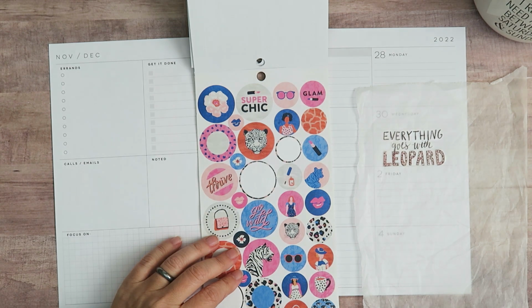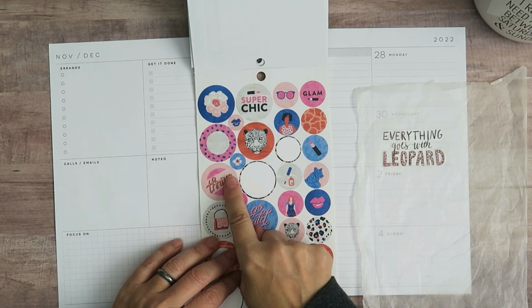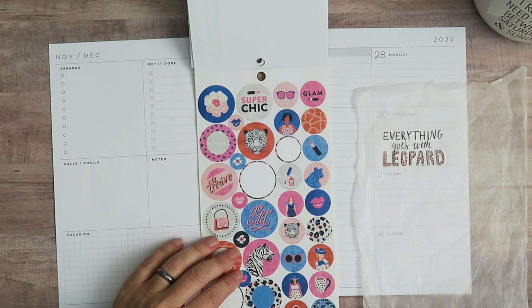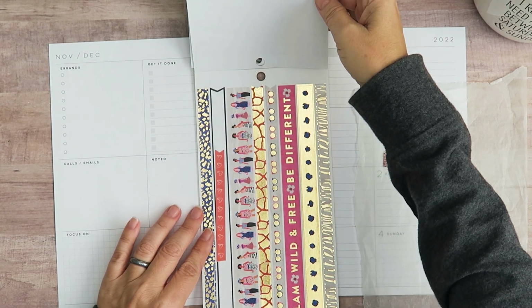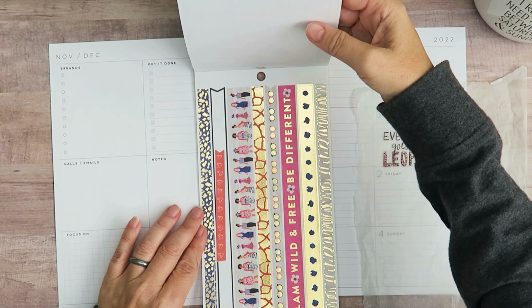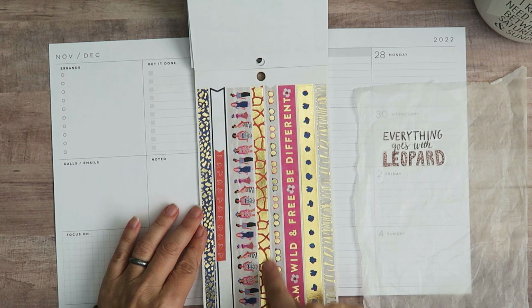Maybe we're doing the pink, the pinky peach, which is funny because I just did the same kind of peachy pink in my catch-all this week. So I was going to try and not do that. I don't really like to do the same thing in each planner. I'd like to do something different. I'm also drawn to this one.